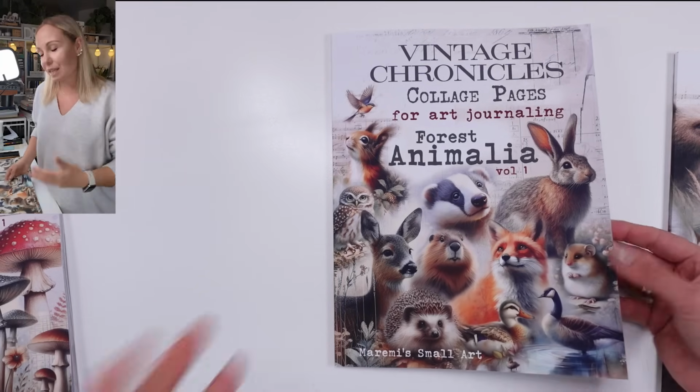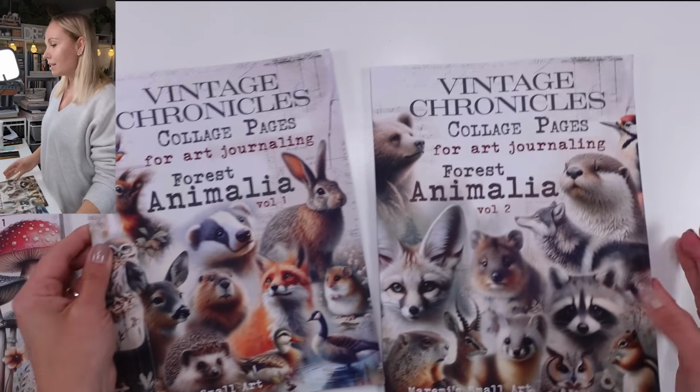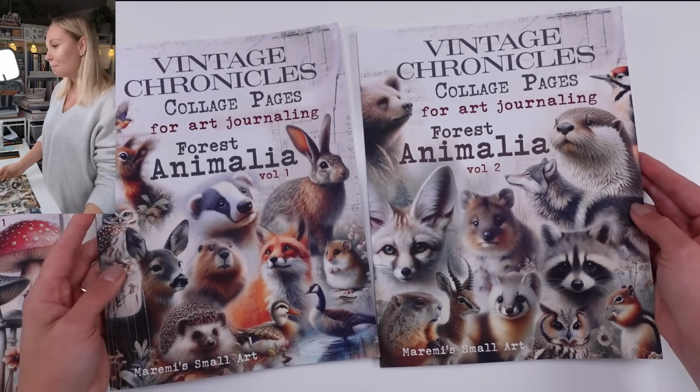Firstly, I started with some sort of regular animals. So we have, you know, if you look at the covers, if you're wondering what's different about them, that's what's different.